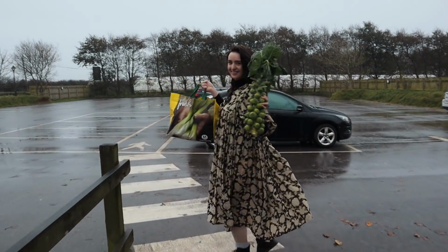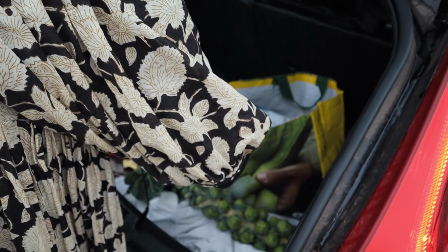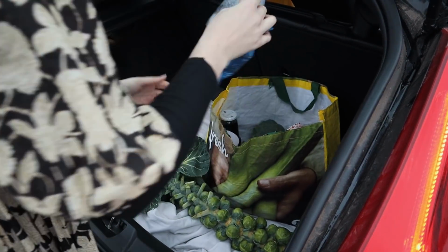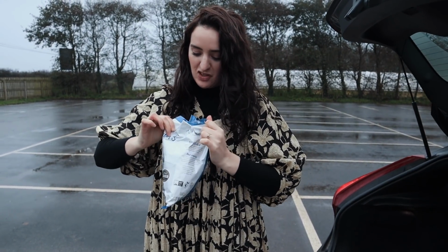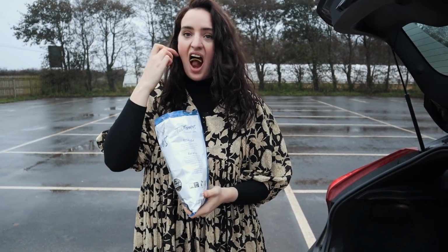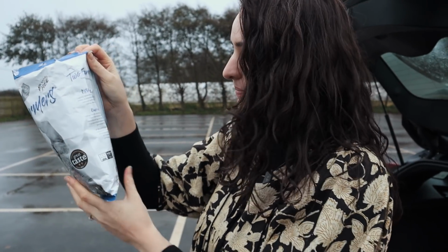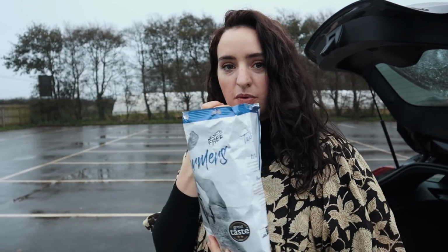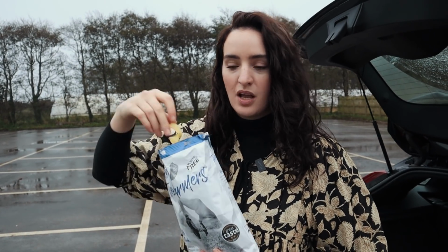Got the goods! I feel like you can't buy stuff from the shop without having one of the things straight away. Cool thing about this, plastic-free packaging, so it's compostable. I'm interested to find out where it is compostable, like where do you compost this? We'd have to look that up. I'm sure it says on the website.